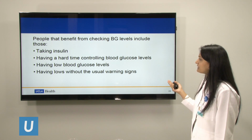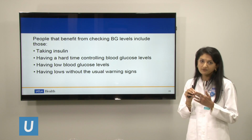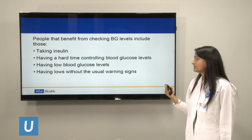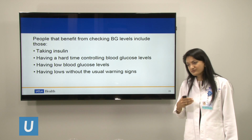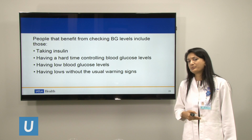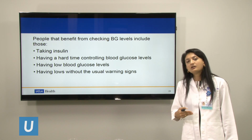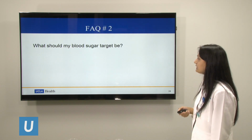If patients are having low blood sugar levels, then we definitely recommend checking fingers more often. And if patients are having lows without the usual warning signs, we call this unawareness. This is a very worrisome phenomenon. So if we see this in our patients, we always ask if our patients feel low blood sugars. If they don't, I make them check blood sugars more frequently.